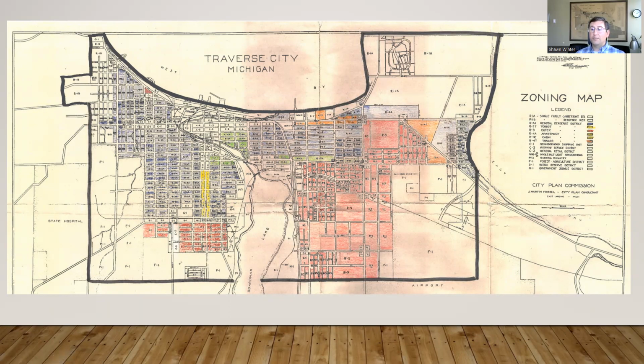And that's created the development pattern and the character of the neighborhoods that we love so much. So when we say, hey, adding duplexes or ADUs is going to disrupt the character, the reality is it is our character. And that is why we look the way we do today.